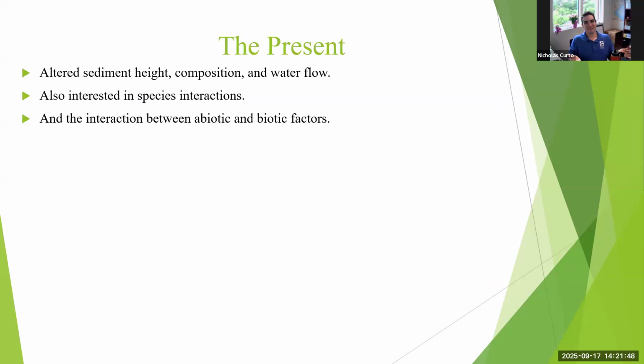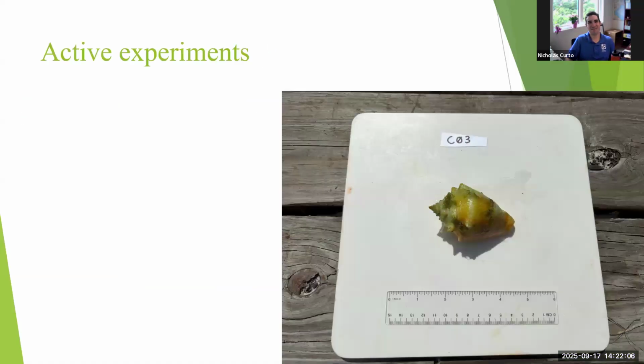So we altered the sediment height, composition, and water flow. Those are the big three that we finally nailed. We are also interested in species interactions though. Along with considering those abiotic factors, we're also considering biotic factors. And that's what we'll be getting into with our experiment tanks.